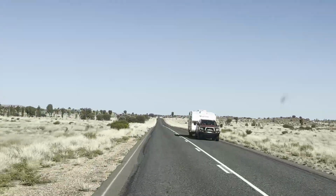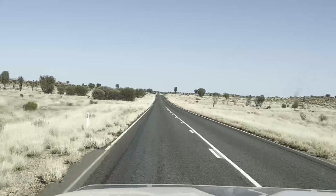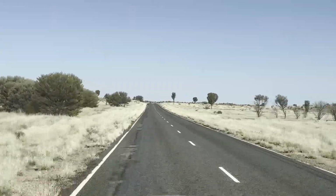We've not come across any roos or emus or camels or any wildlife out here, have we? Even we don't see the eagles.